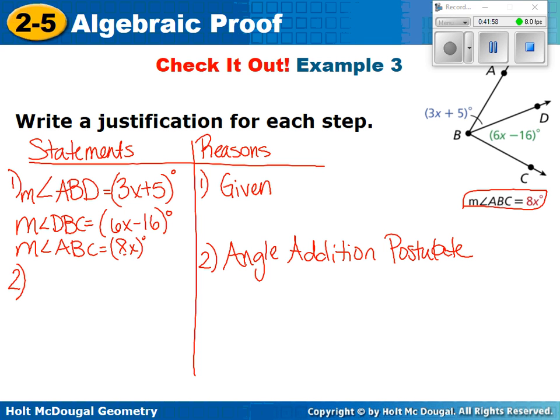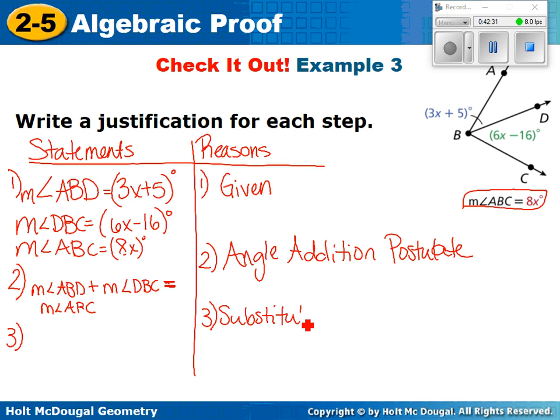So what would we write down? Okay, measure of angle ABD. Good, plus the measure of angle DBC equals the measure of angle ABC. So you're writing it down by looking at the picture first. Are we good with that? Okay, now we're ready to do what? Substitution property. Don't forget to put substitution property of what? Of equality. I will count off if you don't have of equality.